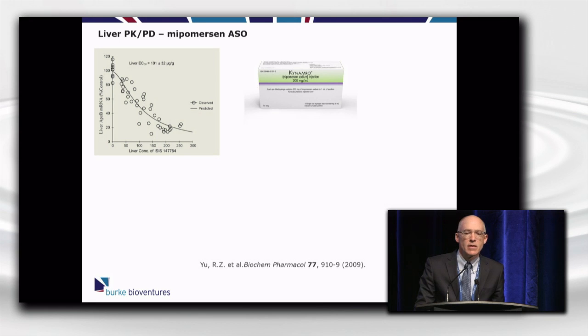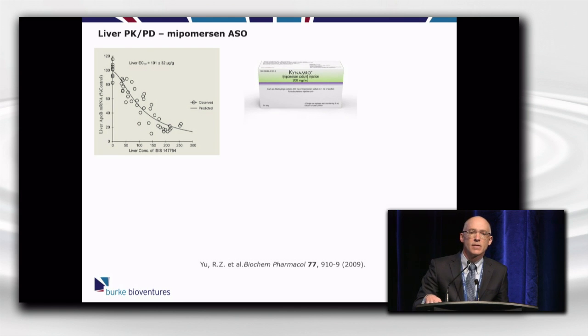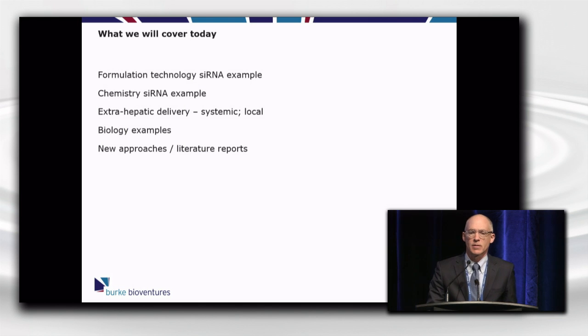Just some examples. Here's a nice data set with antisense, so not siRNA, antisense from Ionis, a paper they published about 7 years ago, showing a very nice correlation. If you look at the axes, I think you can see that. The liver concentration of mipomersen, this is in mouse, is plotted against the liver ApoB mRNA levels. And so you can see that the more drug is in the liver, the less mRNA is detected. So that's an illustration of what I'm talking about here.